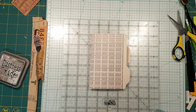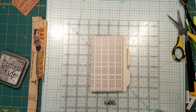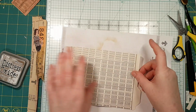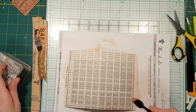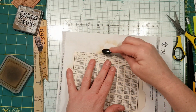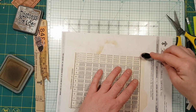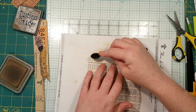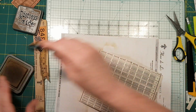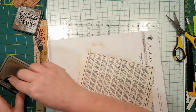I think what I would like to do, I love all these numbers. We'll give it a little bit of ink. Very little. I think I'd like to put some more of those numbers that I cut from the patterns on.